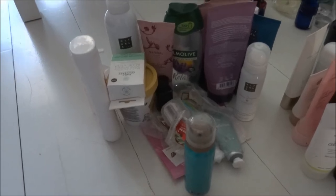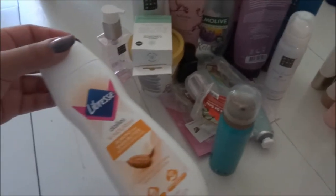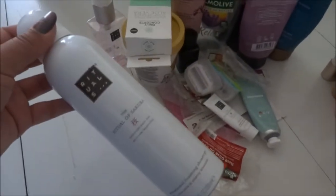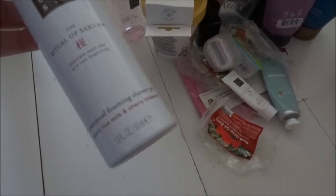So, we will continue with shower items. I have one for intimate wash. Then we have two of these Rituals foaming shower gels. One in the Ritual of Karma, that's the blue-greenish one. And then one of Sakura, the white one. That's in the small size, because I also have the big size here in the Sakura one. So this is 200 milliliters, while the other two are 50 milliliters.